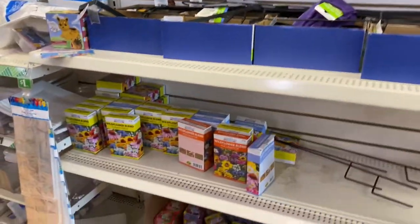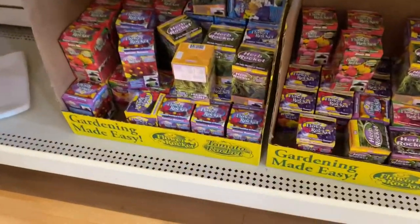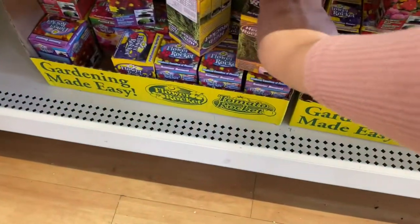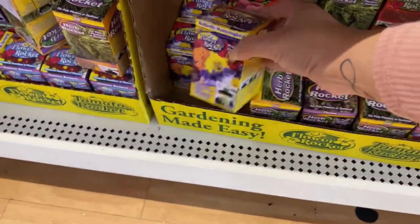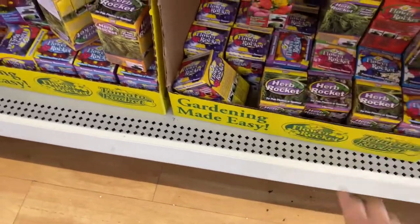Okay, let's see the seeds. They have all the seeds here, different kinds. Oh, they have dill. I never seen this. They have the dill one. They're like a little herb package, but the rest are like flowers. Yeah, this one's dill, the only one I see that's dill.